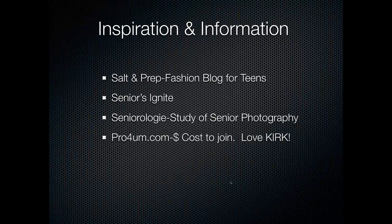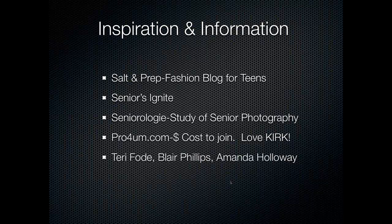Pro Forum. It costs money to join. Kirk's out of Louisiana. He's an incredible photographer, pretty funny guy. So that's worth checking out. Terry Fode, Blair Phillips, Amanda Holloway, just some kick-ass photographers. Tons of them out there. Dan Freehalt's out there. Sorry, I'm losing my voice. Of course, there's Sync Seniors, which is in Florida.